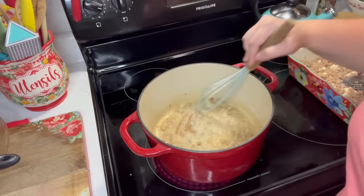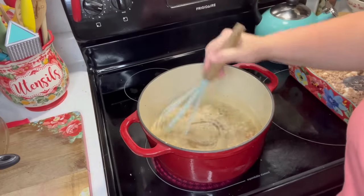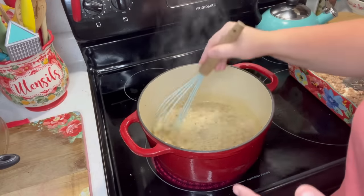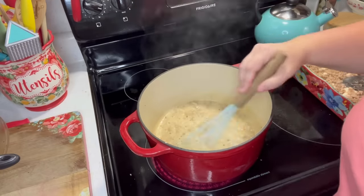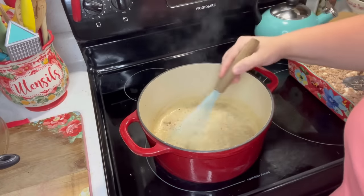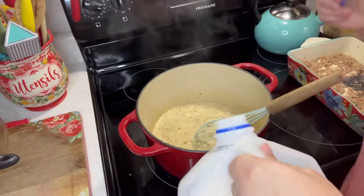I did 3 tablespoons of flour, and I'm just gonna let it cook and constantly stir so it doesn't stick and burn. We want it to cook for about 2 to 3 minutes to get that raw flour taste out because it makes gravy taste blah. Now, I'm gonna add milk.